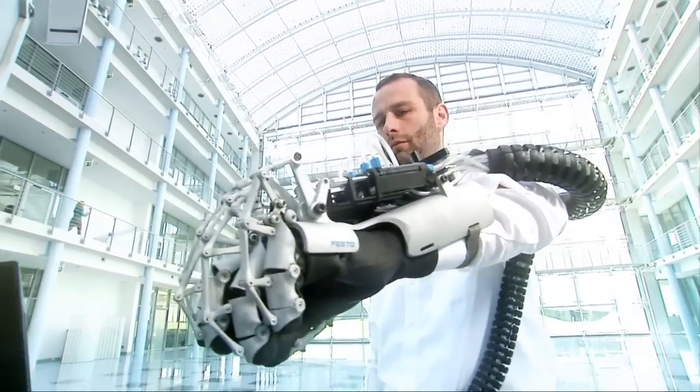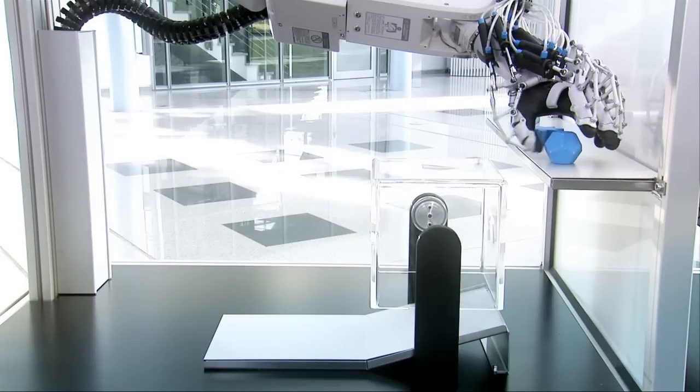Awesome. So products like this, and like the ExoHand in particular, is this something we're going to see in the market in the not too distant future? Or why do you do things like this?